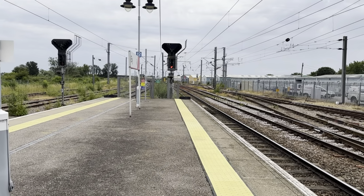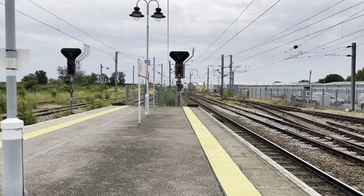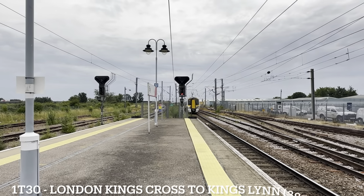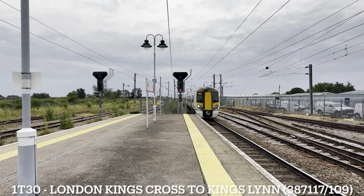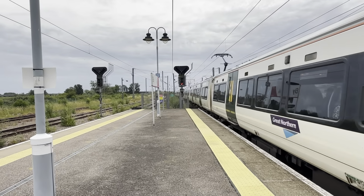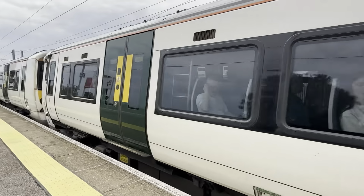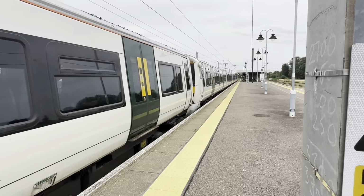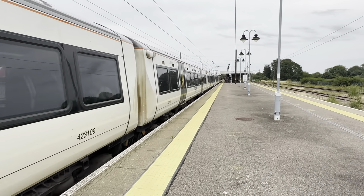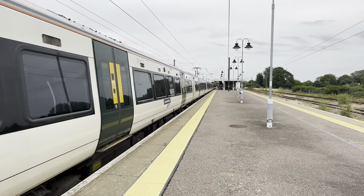Arriving in now is the 1356 Great Northern service from London King's Cross to King's Lynn. It usually goes on platform one, for some reason it's going on this one. On the front is 387117. Don't get me wrong, but I'm pretty sure the King's Lynn services usually depart from platform 1, not platform 2, if I'm not mistaken.